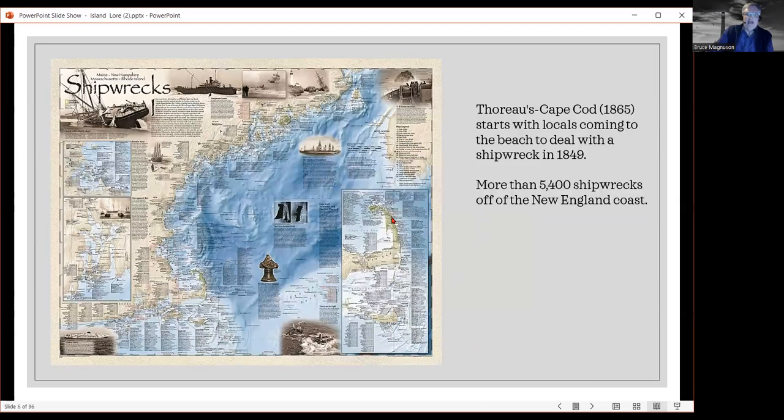So this is an eye chart, and I know you cannot read any of these things, but this is really a shock and awe, giving you a sense of the number of shipwrecks we're seeing along the New England coast. There are so many along Cape Cod that it's actually blown out here, and you see all these shipwrecks along Cape Cod.